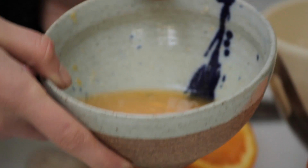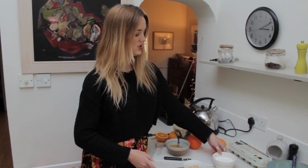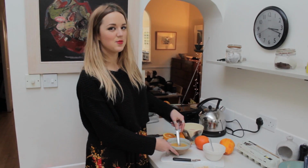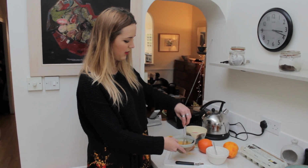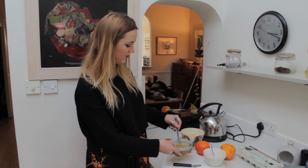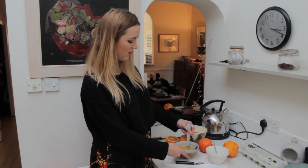Okay, so once you've got your juice like that, you just need to add some icing sugar to it until you've got a nice runny consistency. Once you've whisked in all your sugar, it should still be really super runny, but have a little bit of thickness to it, because it is a glaze, not an icing. So it will taste really yummy and ooze into the cake once it's come out of the oven.